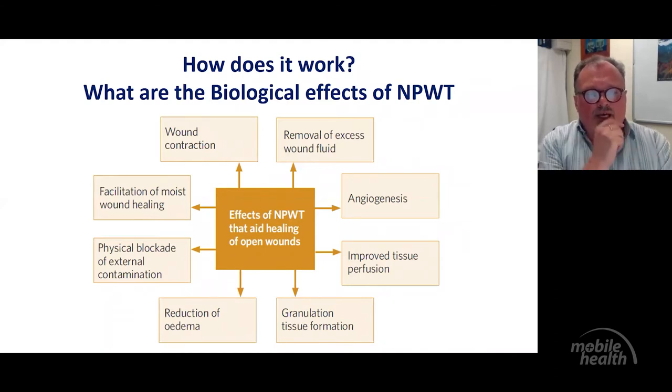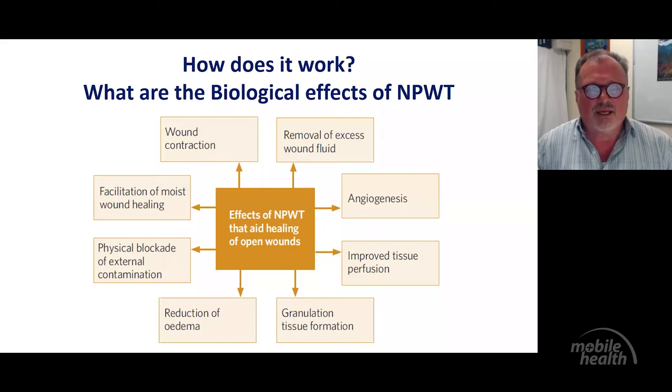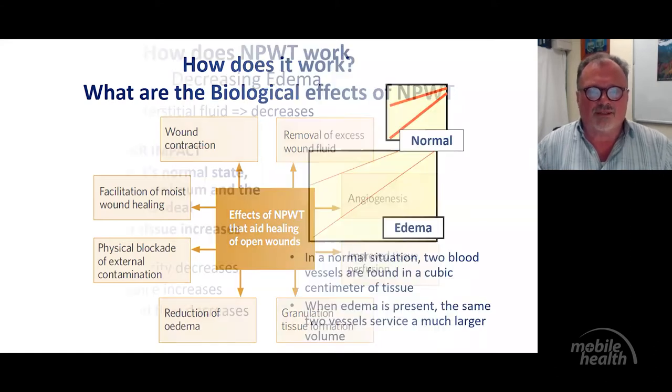And of course, it's a physical blockade of the contaminants because of this film on top of it. It's a closed system. Exudate goes into the canister, and it's a closed system. So basically, it's sealed off from bacteria, so it helps to prevent infections. And also it facilitates moist wound healing because of that closed system. It keeps the wound nice and moist, not too dry, not too wet. Of course, that's all ideal, and we will talk about that later on.